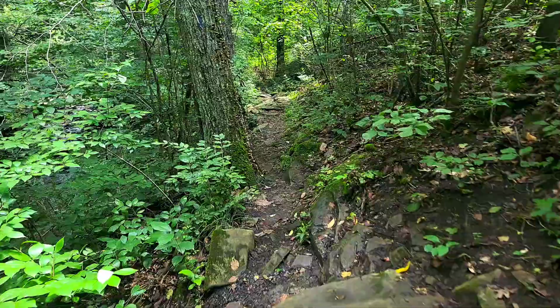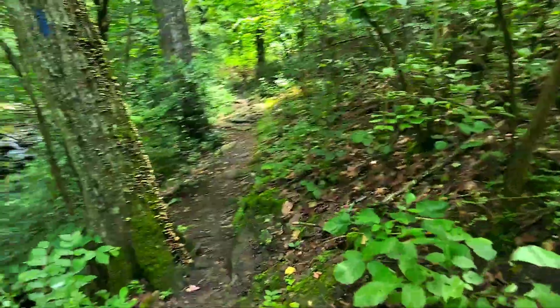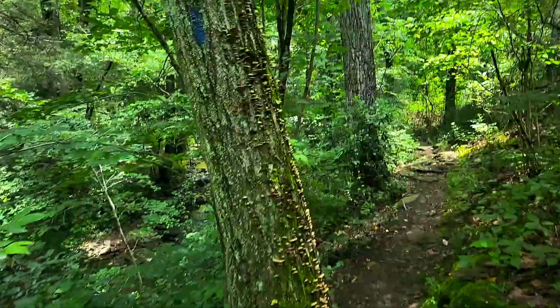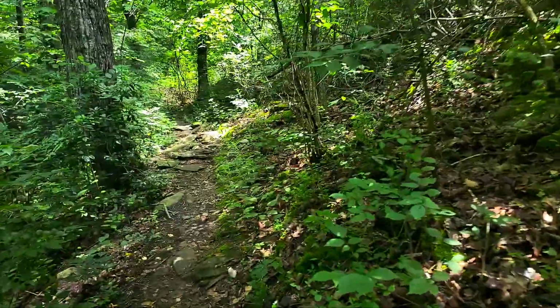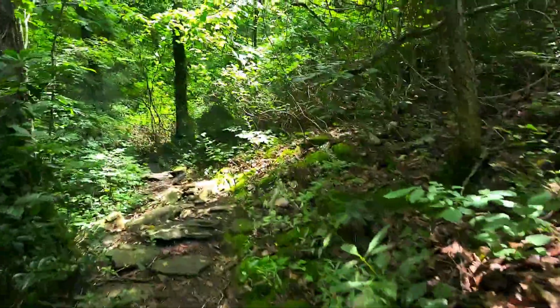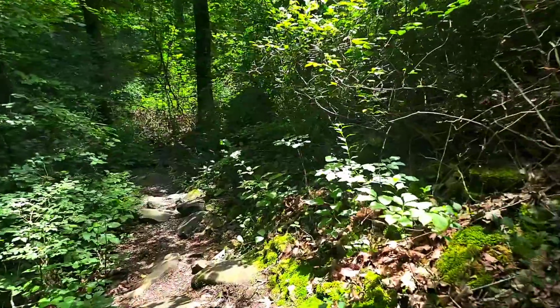I'm on a better trail than last week. This one actually is about 15 minutes from where I live, and it's on Signal Mountain. It rained a lot last night, so the trail is kind of slick and a little bit muddy, but the sun is out trying to dry things up.